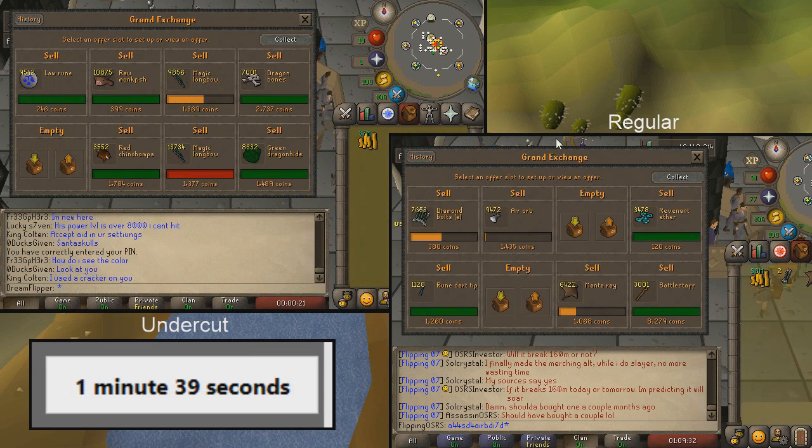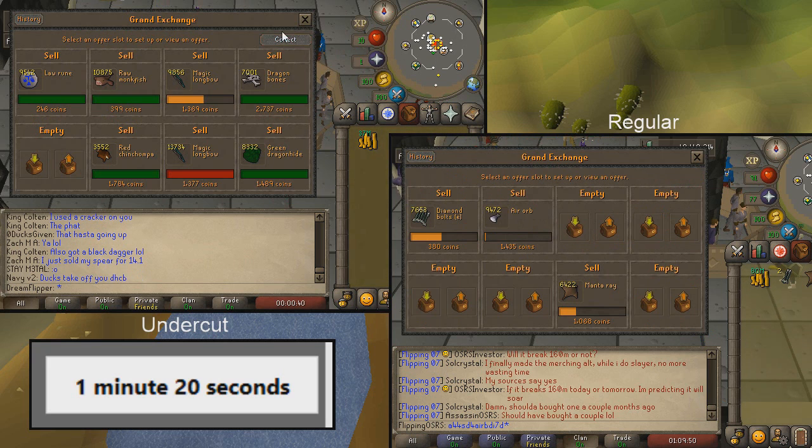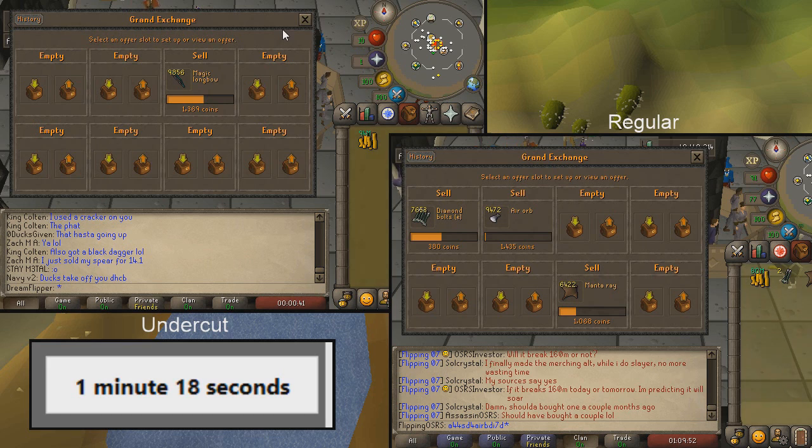All right, guys. So here's where we stand. The timer has almost run out. We have about a minute and a half left. So we have some problems. On this right account, these air orbs are dropping incredibly low. And without really being able to undercut, they've barely sold any. So let's go ahead and collect everything we have on both accounts. And you can see that the account on the left has sold off the majority of its stuff. And the account on the right still has a few issues.